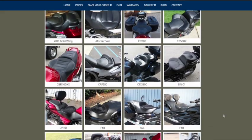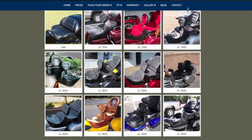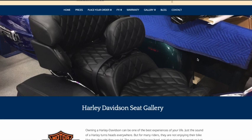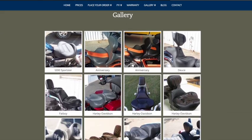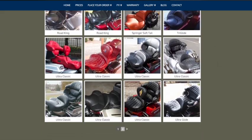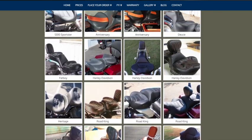Very clever, Renee. But even though we were there shopping specifically for our Honda, their website is full of different designs, different ideas, different leathers, etc. Lots of choices for Harleys, Yamahas, Triumphs. I mean, virtually every bike maker out there, they've done a seat for. I dare say every bike maker out there.